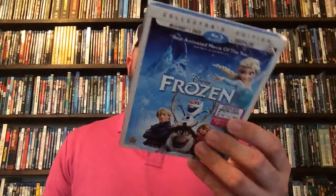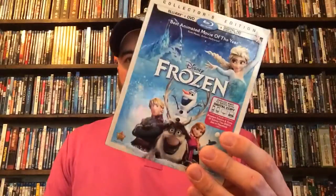Also picked up Saving Mr. Banks. Wanted to check it out. Just didn't want to pay $22 for it though, or $20 or whatever it's going for. Also picked up Frozen. This one I really wanted to check out, and couldn't beat the price. A lot of these I wanted to pick up Tuesday, but I figured I'd wait until today to see if he had them out there, and he did. So Frozen, and lastly, American Hustle. So I got all four of those at the flea market for $35, so can't beat those prices.